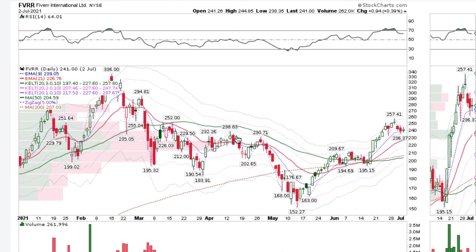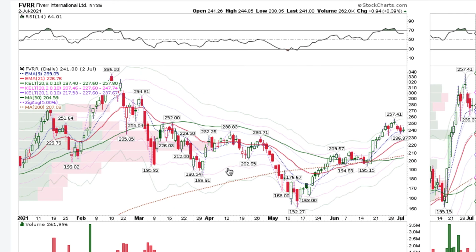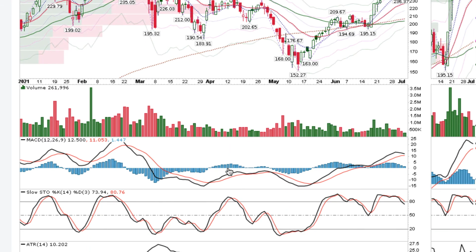Fiverr, an Israeli-based company in the e-commerce buying and selling platforms industry group, looking for a follow through here as well. As we also saw with Etsy last week, though it did pull back Thursday and Friday, looking for this little pullback to get bought, as we like the industry group with potential for solid growth.